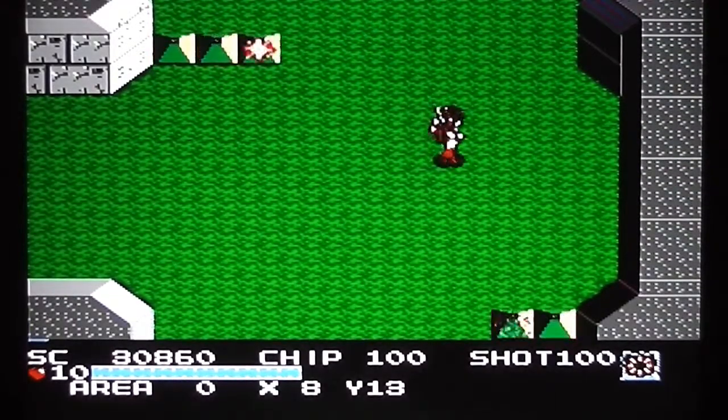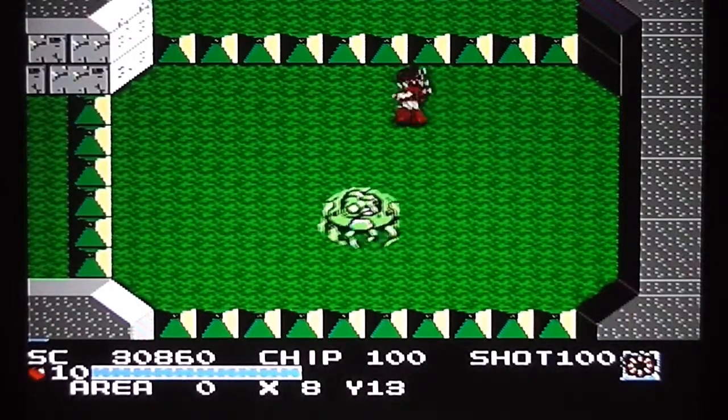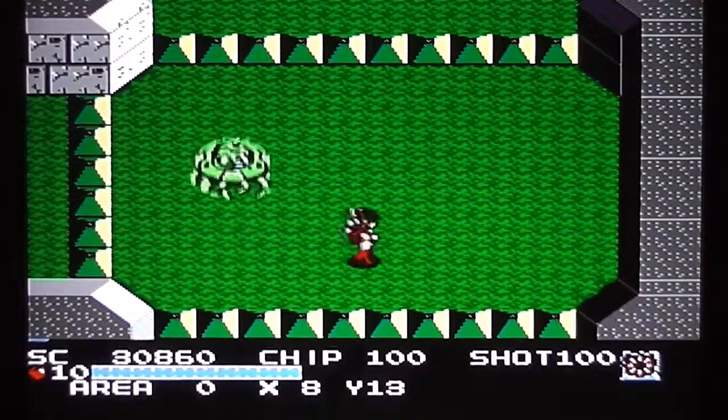Okay, there's another mini boss in this section here. Let's take a look at him. As you can probably tell with the doors closing around, you can actually escape if you're quick. There's not really much need to in the case of these early ones.